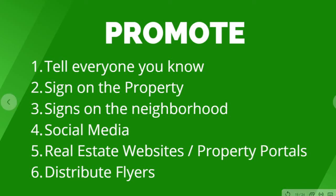And also, you can distribute flyers. Whenever you contact the people that you know, you can give them flyers. I also suggest that you give flyers to the security guard if you are inside a subdivision or a condominium, right? Leave it at the reception or leave it with the guard so that they can give it to people who will ask about your for sale sign. So those are the 6 steps that you can do to promote your property for sale.